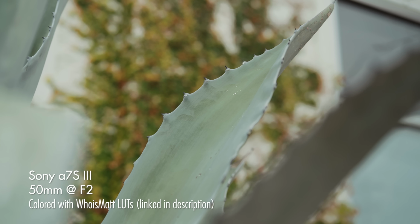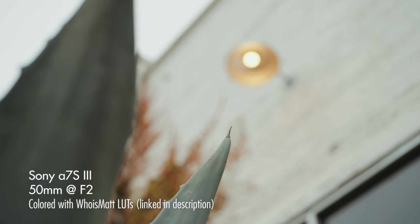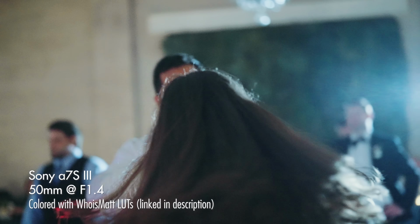Testing this lens, I filmed with it at a wedding where I used it to film establishing shots as well as dancing footage at the reception. Throughout all of this, I was handheld. I didn't put on a gimbal or use any other stabilization.